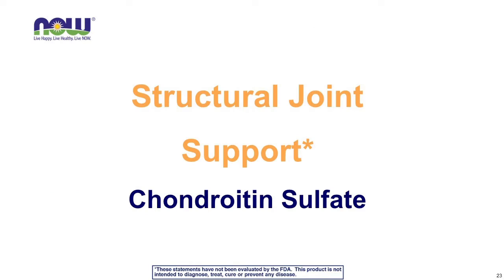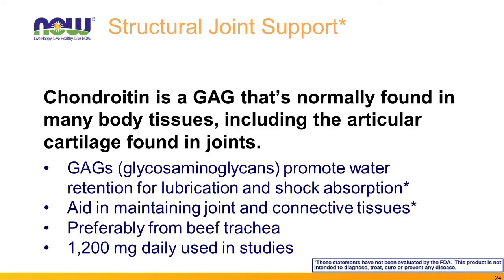So when we're looking at another product for structural joint support, it is chondroitin sulfate. It's another GAG, glycosaminoglycans, which promotes water retention again. The traditional source is beef trachea. So 1,200 milligram is the traditional amount used in the clinical studies, and it is something that supports the articular cartilage and other structures in the joints.